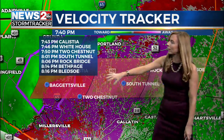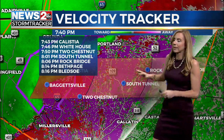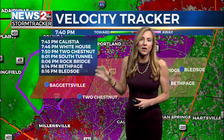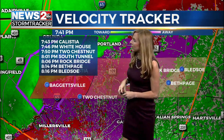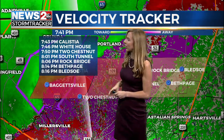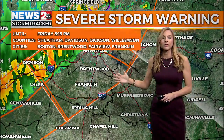Now, I did put a storm tracker on this one as it continues to race to the east at about 30 to 35 miles an hour. And I may be confusing times, but it's about 30 to 40 miles an hour. White House, you have about 5 minutes to get down to your safe spot, but I think you should be down there right now. Chestnut at about 7:50. And then South Tunnel, 8:01. Bethpage, 8:14. I'd say less than that. Now, you have less than 20 minutes before it gets to you. Then we have several other severe thunderstorm warnings.